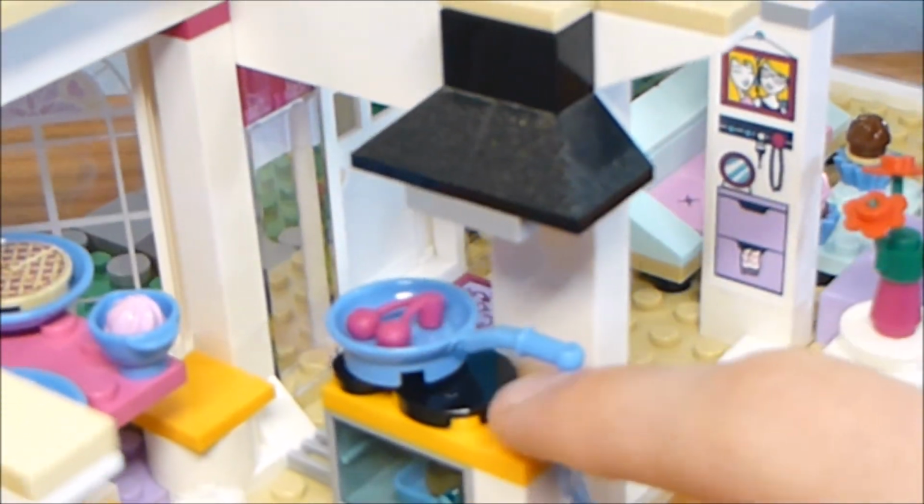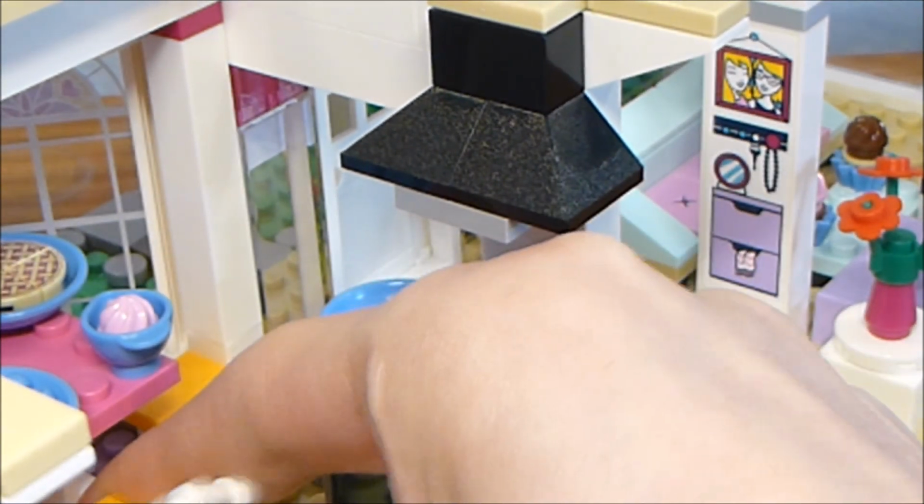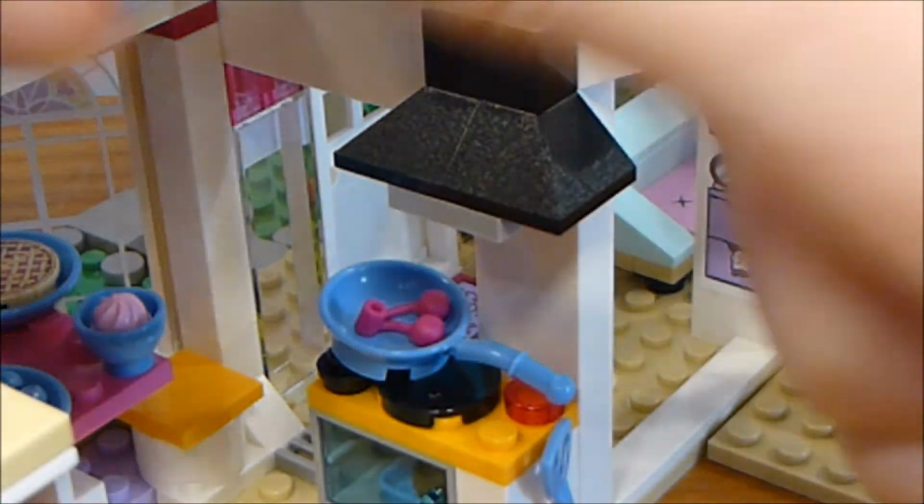And then we've got the range for the stove, which has a couple studs on there, and you're cooking cherries for some reason. I can't explain that, so don't ask me to. And the cherries are going to run away. There we go. Cherries. Let's cook them.